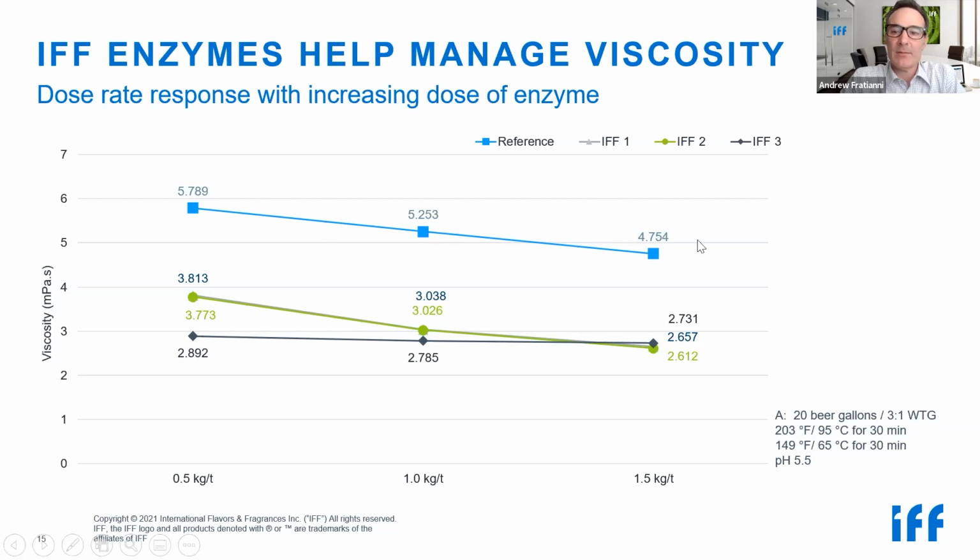Down here along the bottom in this black diamond IFF number 3, we actually did not see a decrease in viscosity when we added more enzyme. It remained relatively flat. And so what that says is that even a little bit here goes a long way. So a lower dose can help just as well as a higher dose. So here you would want to stick with the low dose and you'll get the same effect.